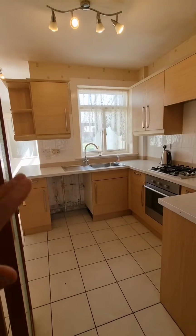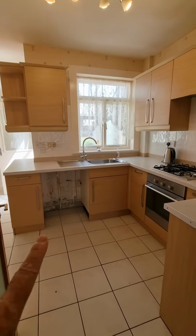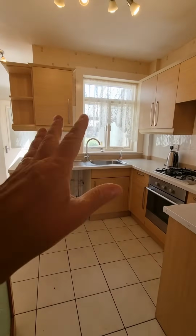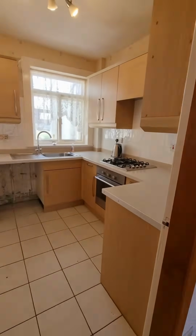Anyway, so kitchen off to the rear here. Now, a nice modern kitchen actually. You can get your washing machine under the counter there. You've got your sink there as well. You've got your oven, hob and extractor above. But plenty of cupboard space all the way around there.